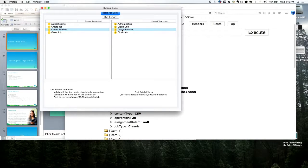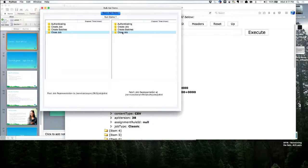But in V2, you don't have to do any of that. You just simply post to services/data/v38/bulk/job ID/batches, and you get a batch. As of now, we've got a limit of 100 MB on the file, so you could just post a 100 MB CSV file at this, and it should work. And finally, we close the job. Closing a job is really just posting a job representation to the URL. So let's run this demo and hope that the demo gods are kind to me.